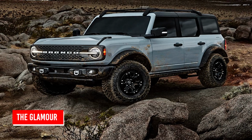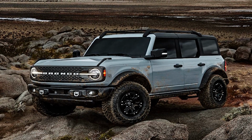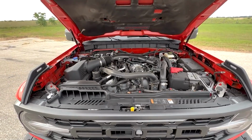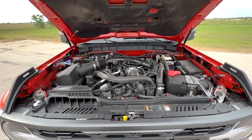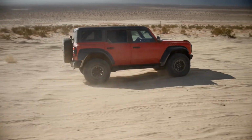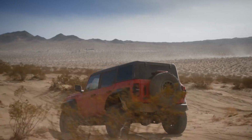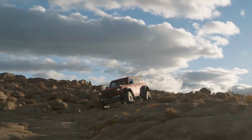The glamour. The 2022 Bronco Raptor is a lot more than simply a Bronco that has been strengthened. It has modifications inside, modifications outside, and even a separate engine. The Bronco Raptor, which is marketed as a desert runner, has a lot going for it, including a $70,000 price tag. Would the Bronco Raptor enjoy the same level of success as its normal model?